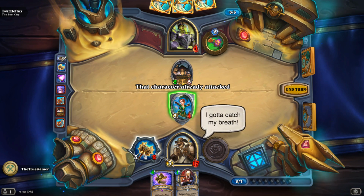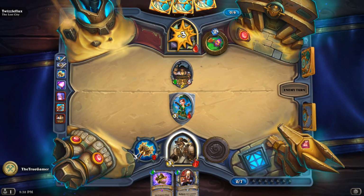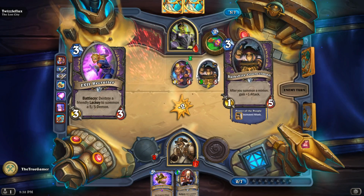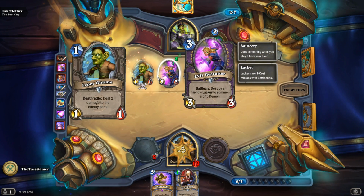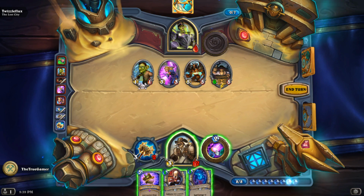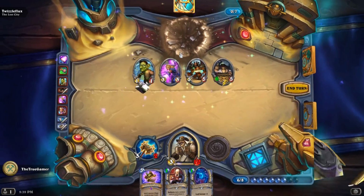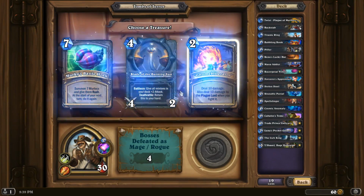I gotta catch my breath. Deals excess damage on your turn for a bonus. Okay, next one I can kill him. It's your lucky day. What is this? Sacrifice a minion? You might be feeling a bit sick. Interesting. Get wrecked. Just like that, boys.